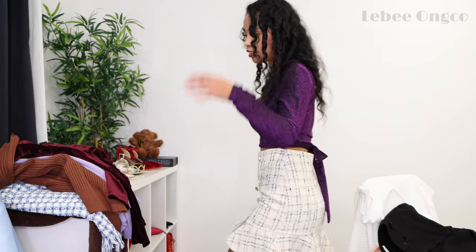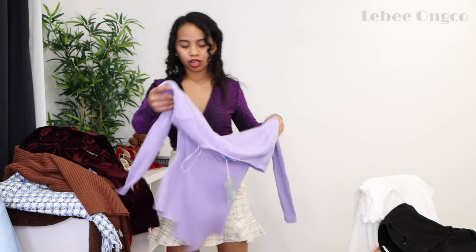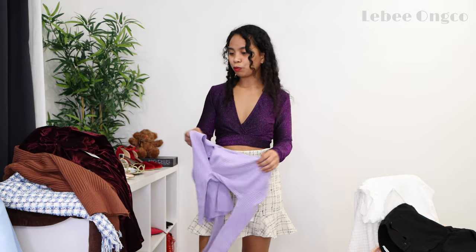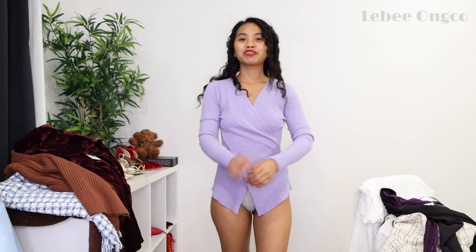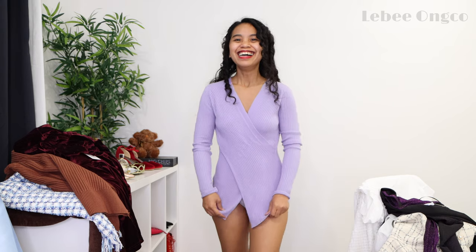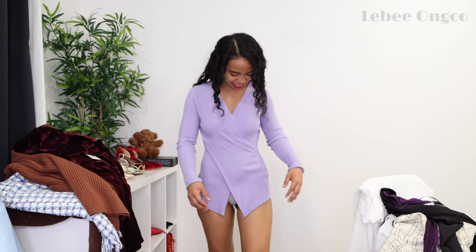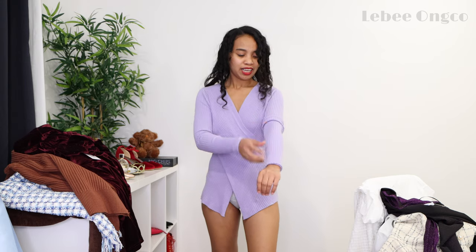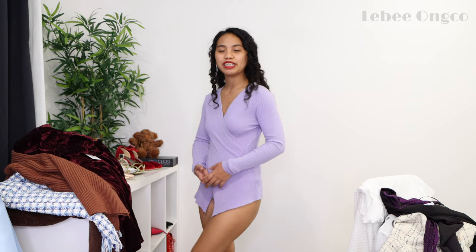So the next item, what's the next item? Maybe this one. I don't know why it's purple. So we're gonna do the purple. For some reason, I don't know why I bought this one. I think most of the items that I try on today, we're gonna send to my sister, because I'm wondering why I bought this one. I think it's because it's winter. I'm thinking of going out and wearing this kind of item with just jeans or something.